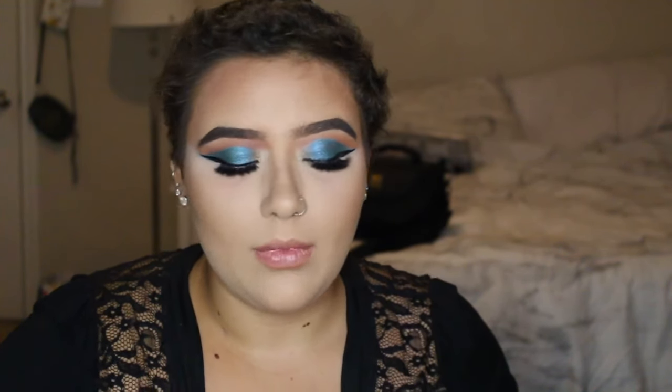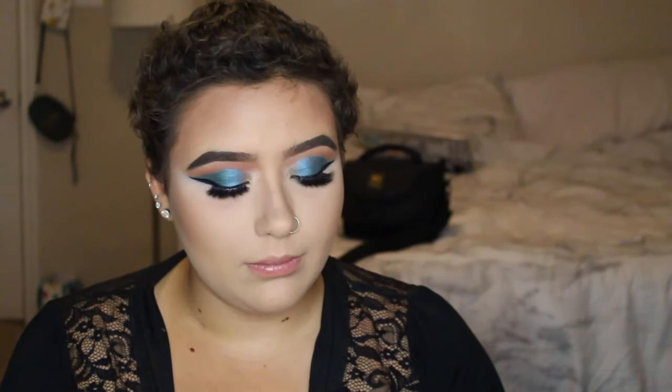Okay, so liner is done, lashes are on. This is just the L'Oreal Infallible. I put that in my waterline. I haven't put a color in my waterline in so long, so this is definitely something weird for me to do. I'm gonna take this Parsa brush. I'm gonna take Pride Rock and use that to smoke out my lower lash line.